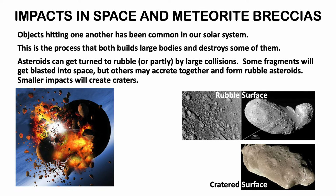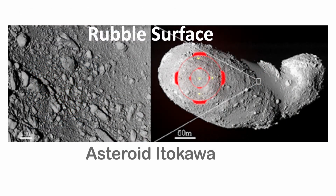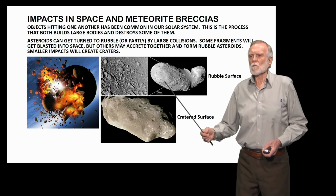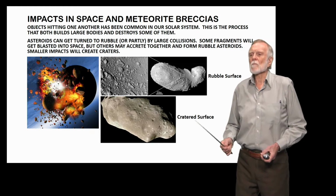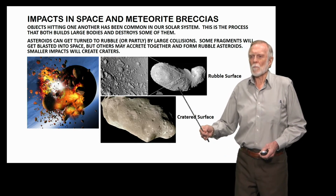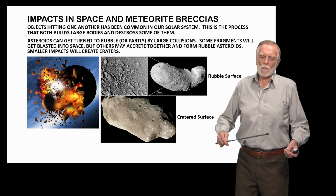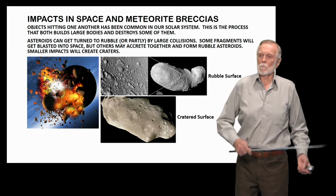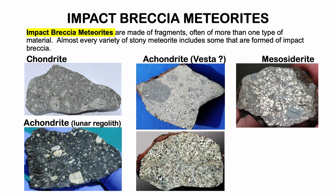Now, what will happen if something like this part of an asteroid were hit by another asteroid, maybe the same size or a little bit smaller? Well, some of this debris is loose at the surface, some of it at depth will be compacted, and that compacted, broken up material can itself become a little asteroid, which may become a meteoroid and end up on Earth as meteorites. And those meteorites will look something like this.